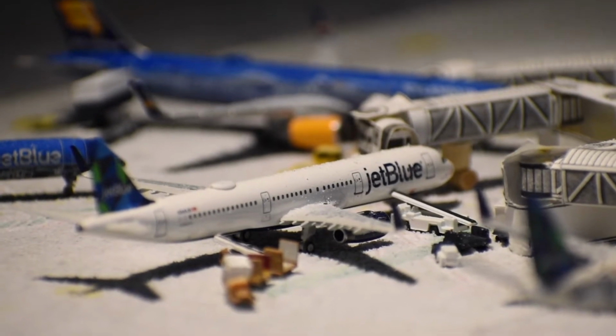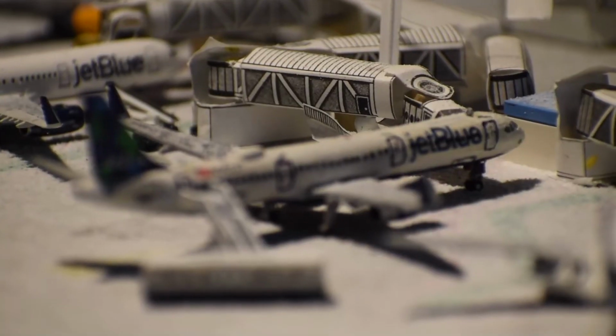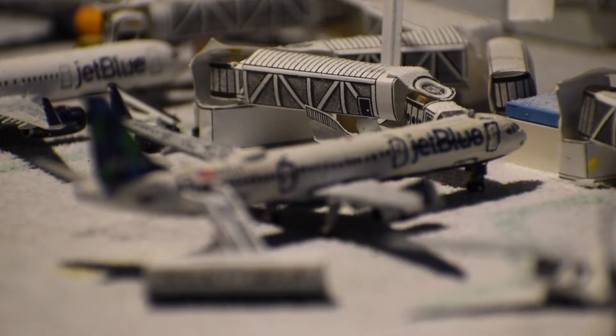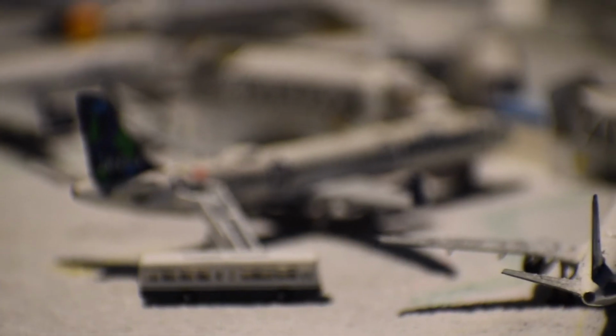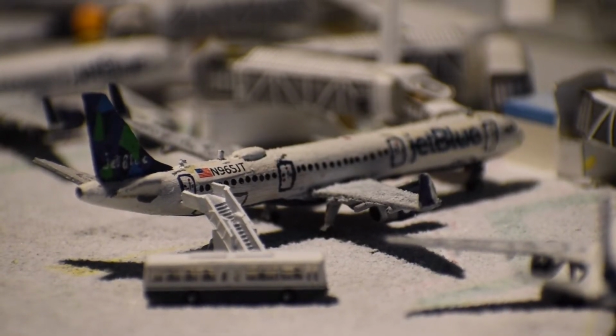Right here we have the JetBlue Airbus A321. This aircraft here will be making a flight out to Mexico City. Okay, right here we have the JetBlue Airbus A321, but this is the Mint aircraft. As you can tell, this plane is getting cleaning service done for its flight out to Las Vegas today.